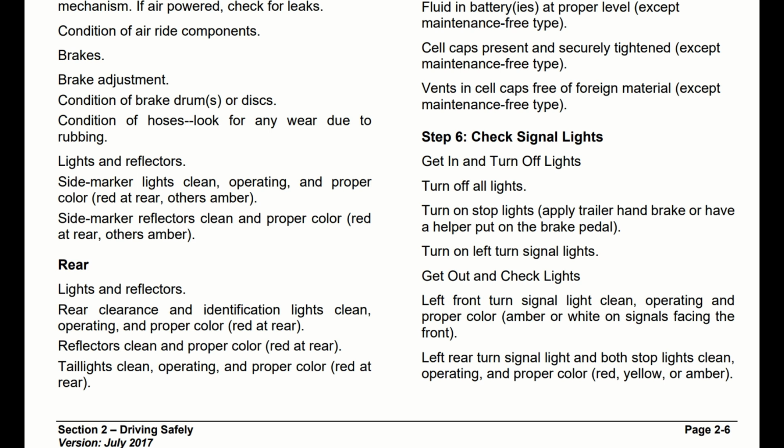So on your rear, your lights and reflectors, check those. Your rear clearance and identification lights, clean, operating and proper color. Red at rear. So overall, no matter where the light or the reflector is at, no matter the color, they should all be clean. It's doubtless you could wind up with all sorts of foreign matter, material caking them, due to weather conditions and everything. But whether you're over the road or whatever, if you got to pull in for lunch somewhere, if you have to stop somewhere and you've been through any kind of weather, it's always best to do a quick walk around.